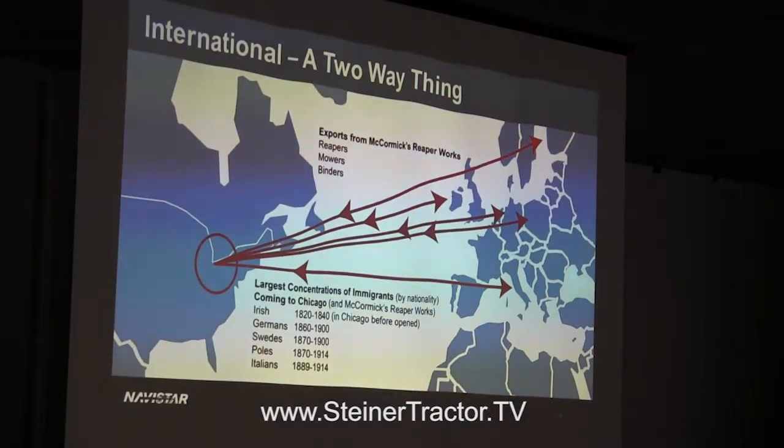Now, a little bit about the growth. As you all know, the first factory was built in Chicago. Anybody remember the year that happened? The first large factory in North America that used standardized, interchangeable parts was in 1848, when Cyrus moved from Virginia to Chicago.